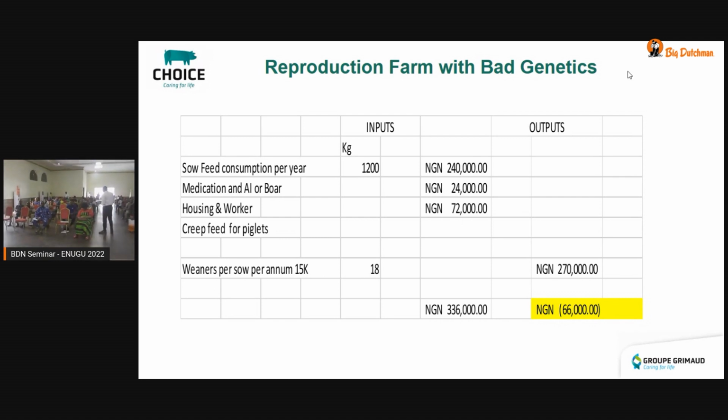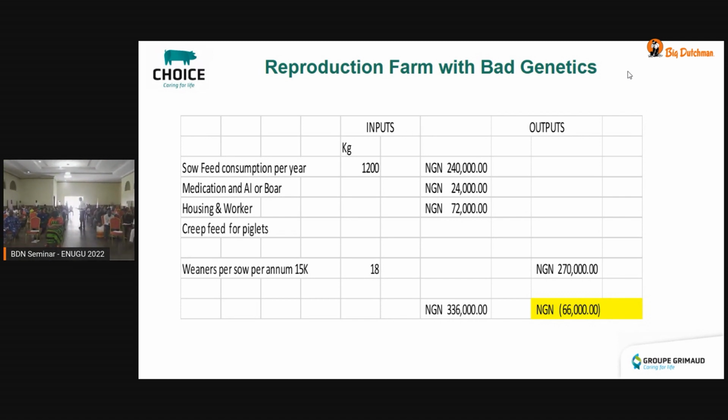Okay. This is your picture, whatever may be the problem. This is an image. That's the essence. We can discuss the other issues later. Okay? I just want a picture. So I want to show that this is as real as possible. All right? So if you are winning 18 piglets per sow per year, this is what you are making. If you are selling it with 15,000 naira, all right? And for sure you are losing. It's a loss. That's the reproduction part of it.